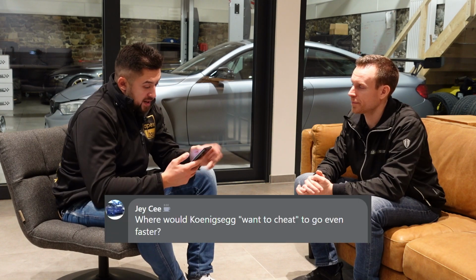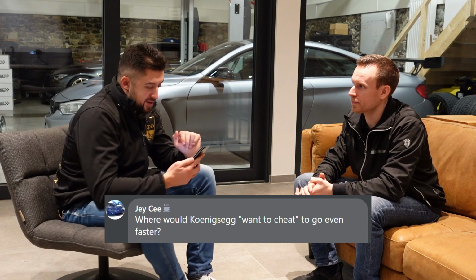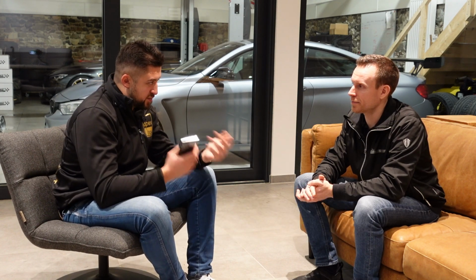Where would Koenigsegg want to cheat to go even faster? And by this, we're referring to that you went out there with a production spec car. This means you had the option to remove the mirrors. You had the option to remove the spoiler maybe, or put a different angle of attack. What could you have done? And again, you didn't do them because you wanted to maintain the state of a production spec vehicle. But what could you have done? How much would it have influenced the run? And what could we potentially see from the car?